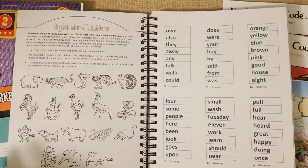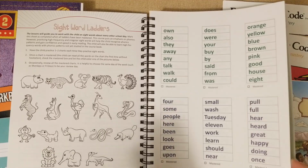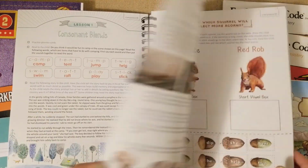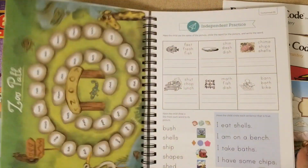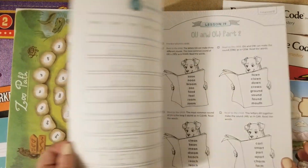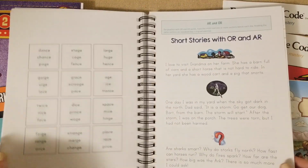Even though he's going into second grade, he is a very young second grader. He was born at the end of July. So when I was looking at the placement test, I thought that this would be a perfect book to start with him. And if he thinks that this is too easy eventually, throughout the year, we can always change to level 2. But for right now, I think this is exactly where he's at.